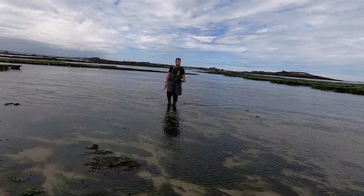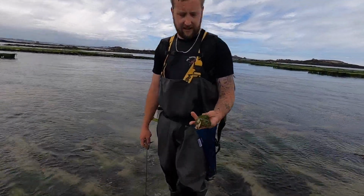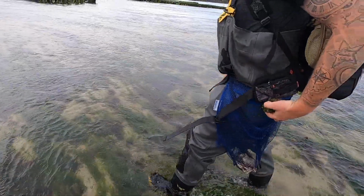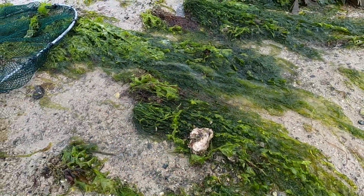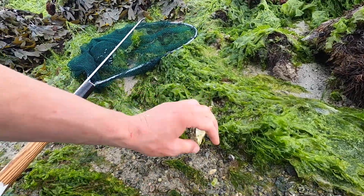Sam's picked up another nice oyster by the looks of it. Not bad, man. Look at the weed growing on that. Yeah. Nice size, that one. Yeah, definitely. Straight in the bag. Another little baby one there. There is hundreds of these around. It's just a matter of trying to find the bigger ones.